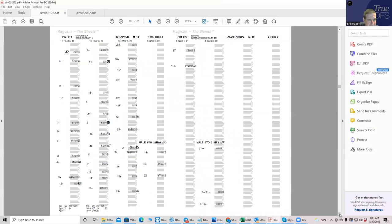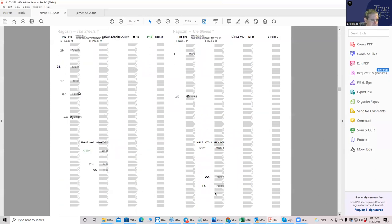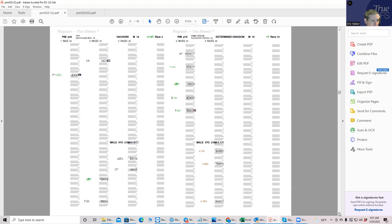So Trash Talking Larry, let's see. It ran a 19 on the turf in its first time on the turf. Got certainly no issues with it. So I could play it to run another 19, maybe even a little better. I'm not sure, but we'll keep it in there. He was one of those I had as a secondary horse to beat the 4. So let's see if this can really beat the 4 for openers. Well, first let's look at Hachure.